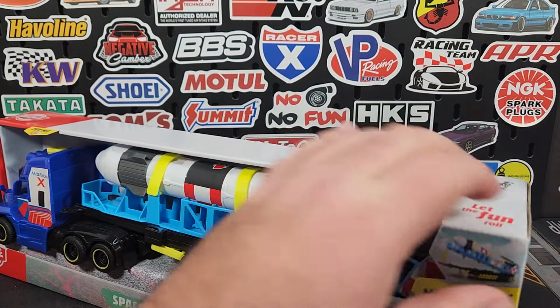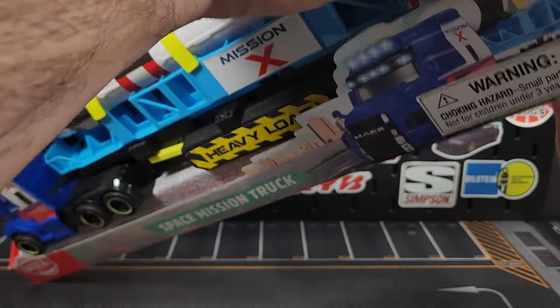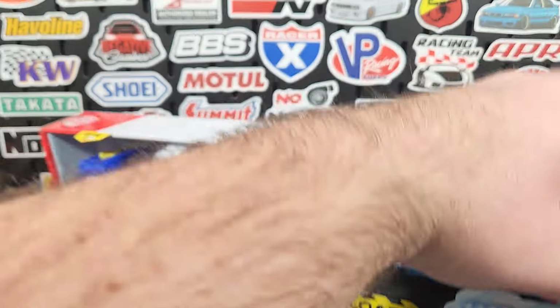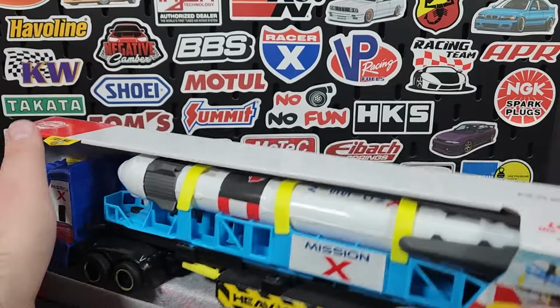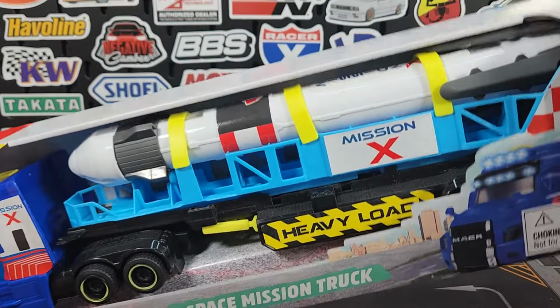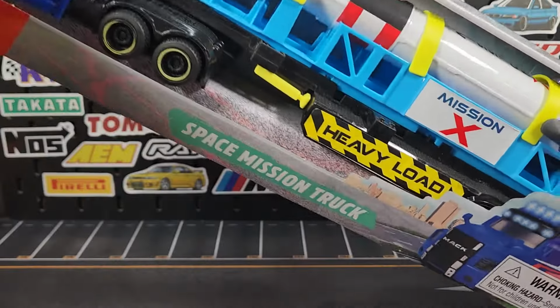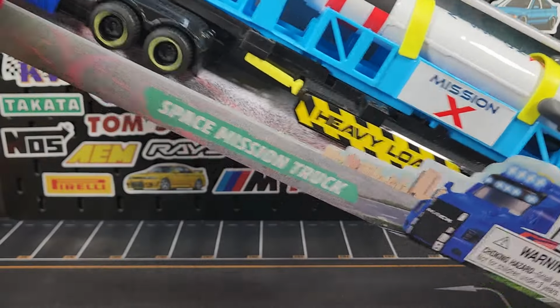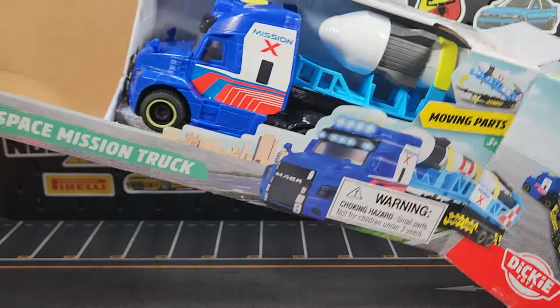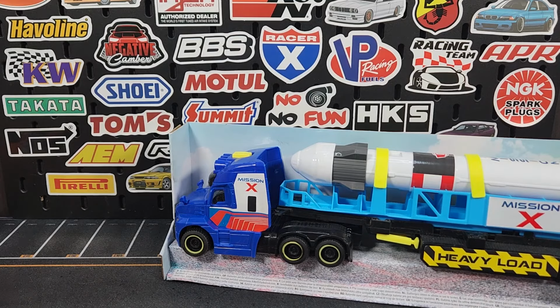Tape off that side. Get the tape off this other side here. One more piece of tape. Here we go. And get the strap off of there. I think these are kind of cool. I like trucks, and I like all kinds of different styles of trucks and all kinds of different things. But at the same time, I thought these might be interesting enough.